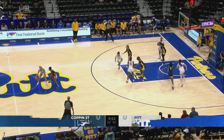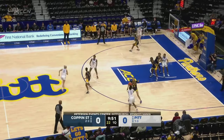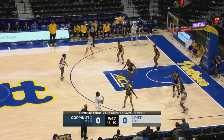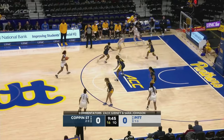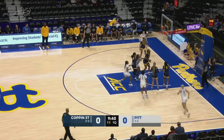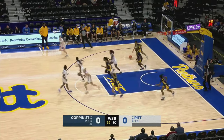Pitt will start in possession. It'll be Washington's again at the point. They run a couple guards today, her and Battle up top, both sort of in that point guard role. Yeah, it was nice to see Aaron Battle get her first start as a freshman Saturday. And she did a really good job, 8 points coming off. And we'll see how she can add to this guard play for Pitt.